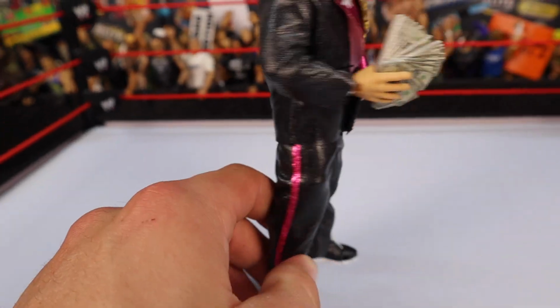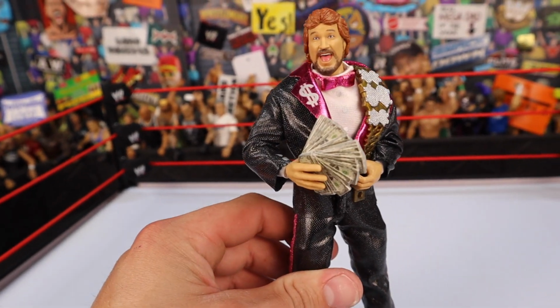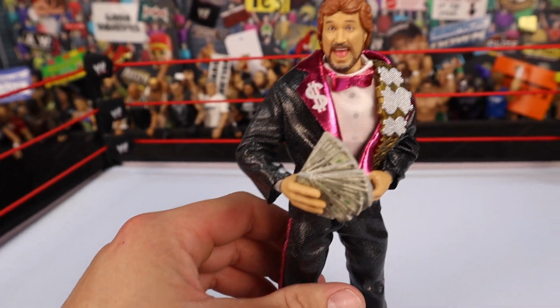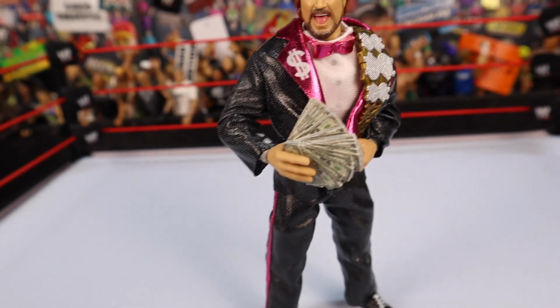Look at this cloth suit on this figure. It doesn't look big. That's what I love about it. It doesn't look like a massive figure after you put all these cloth goods on it. It's still regular size, goes to scale with the rest of the Mattel action figures, and my goodness, is this thing cool.